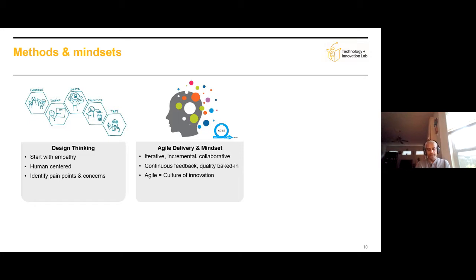But the idea here is that when you know what problem you're trying to solve, you've got to find a way to solve it. How do we solve the problem? Who's going to solve it? By when is it going to be solved? Why are we solving this problem again? Right? All of these questions come in, and Agile helps answer all of those kinds of questions.